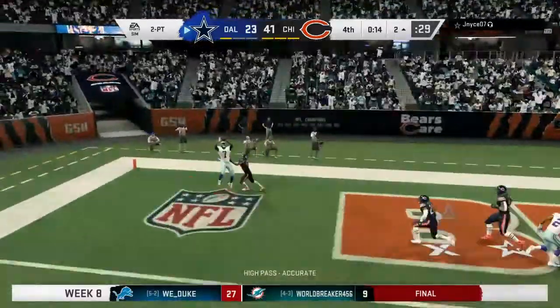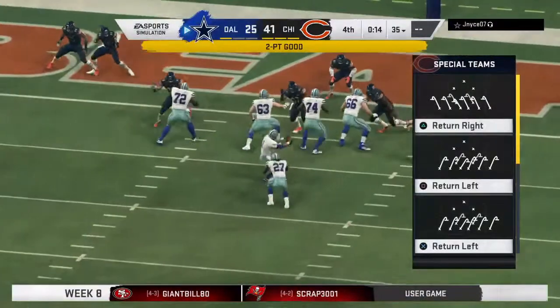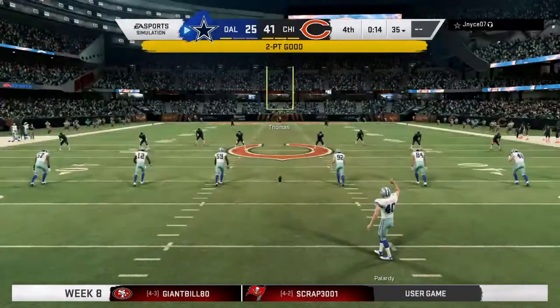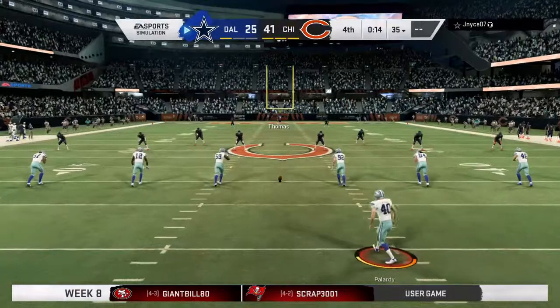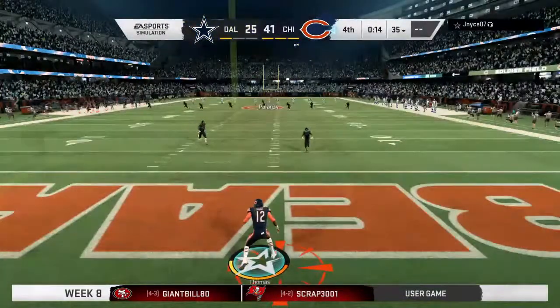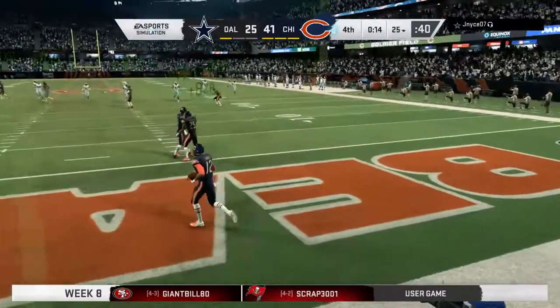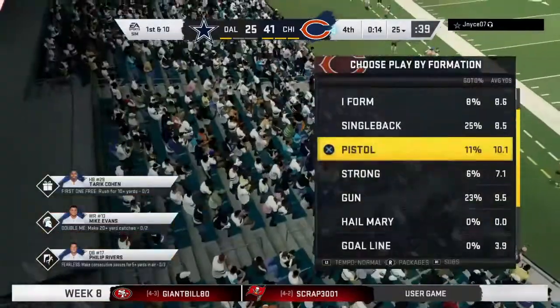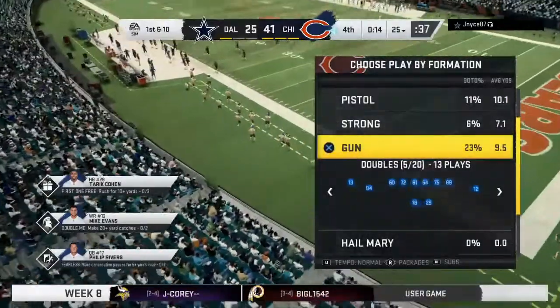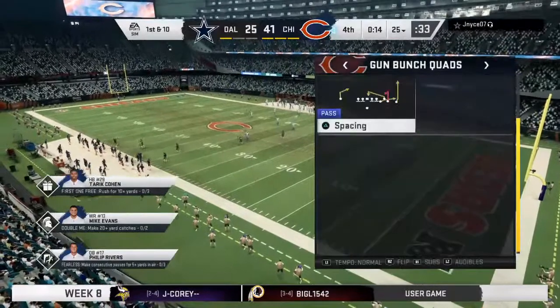Out of the gun, here's Murray. He's got it. So they convert the 2. That keeps their slim hopes alive as we're back to a 2-score game. Out is the kickoff unit as they run up and send this one away. The Bears take over 1st and 10 at their own 25-yard line.